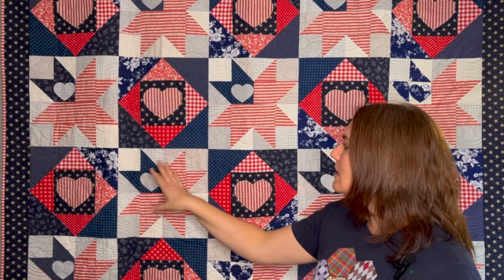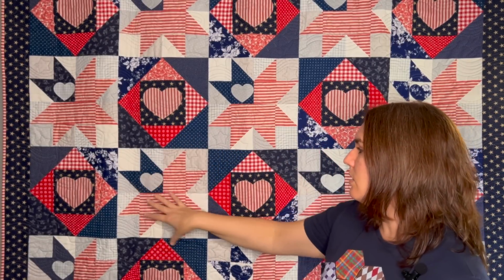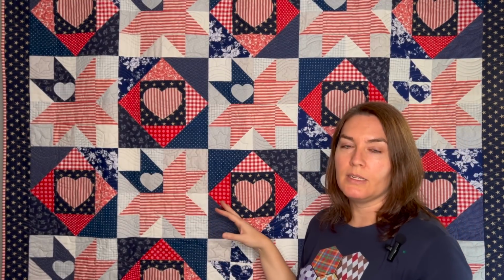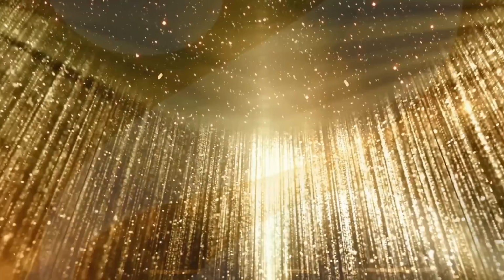And I love the quilting, which is the waves and stars. It makes it look like your stars are moving in the wind. And this is a beautiful quilt for summer, and it is called Love of Liberty.